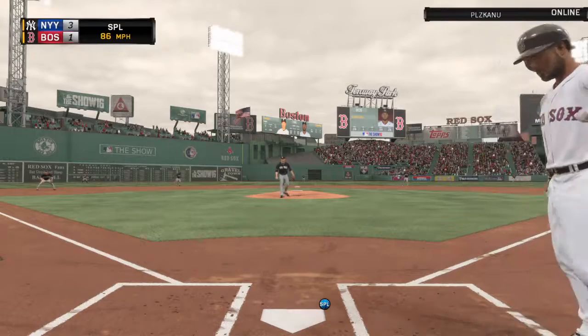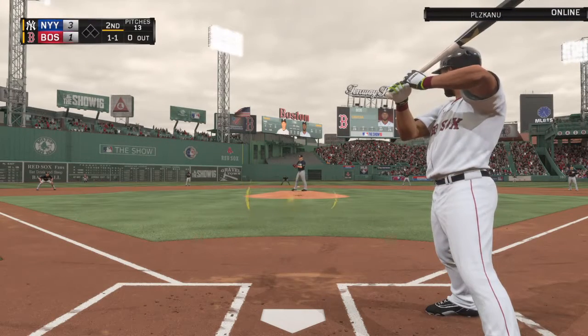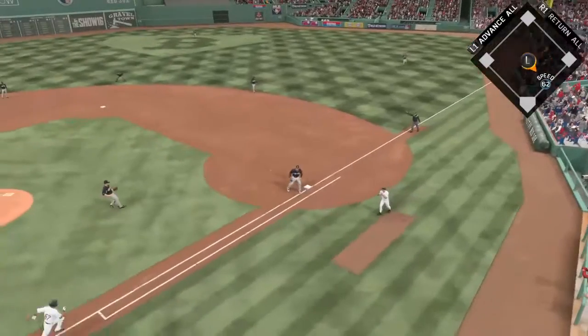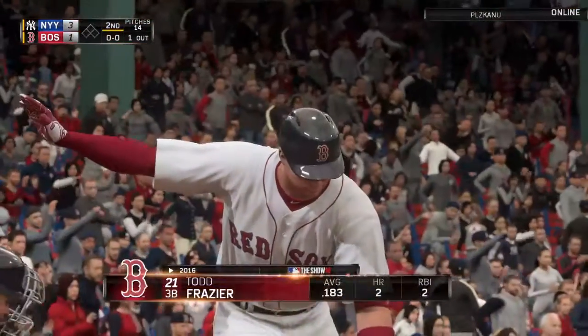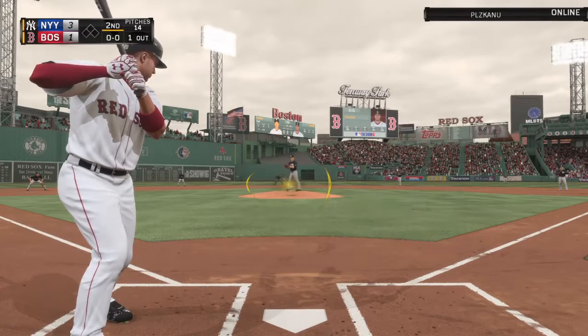And a splitter here, but he had a bit too much on it as this bounces up to the plate. Little dribbler up the first baseline. Morrison's there, and he'll take this to the bag. 3 unassisted for the first out. Batting sixth, Todd Frazier digs in with 1 run in and 1 gone in the inning.